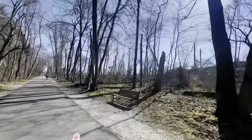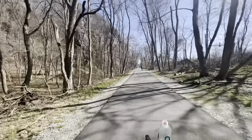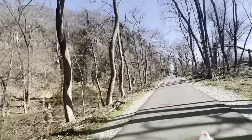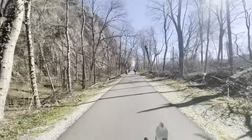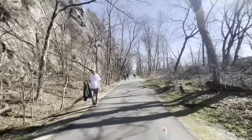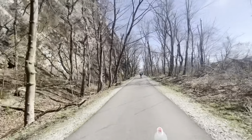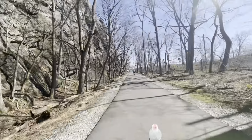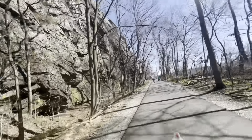The bench here I used to always use, tie my shoes and everything. I had a nice rock climb this many times. This is the rock climbers up here. Right here we're gonna be seeing some rock climbers.